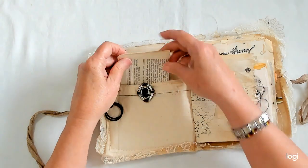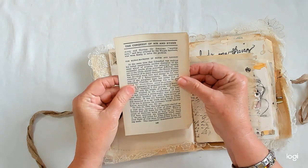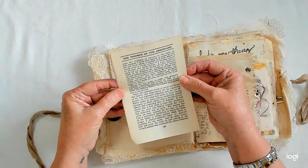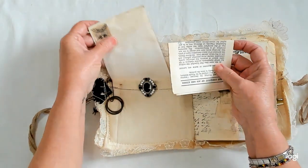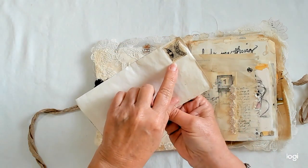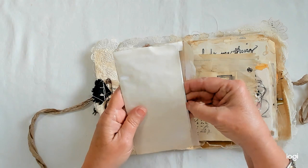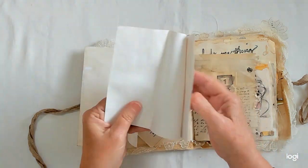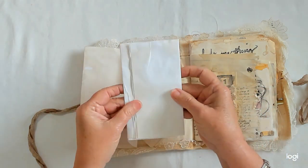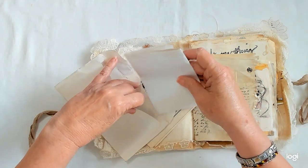And then in here there's some ephemera. It's an old book page, The Conquest of Air and Ether, and this says The Triumph of the Aeroplane. So there's that. And then there's an old stamp. And let's see what's inside here. She did show all this stuff in her video, but I can't remember. That's just some paper to journal on that she has put some tea or coffee stain on.